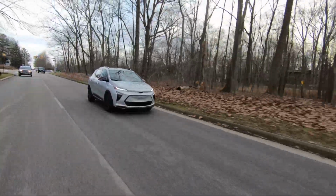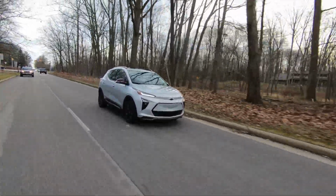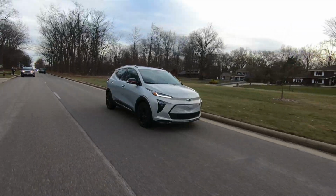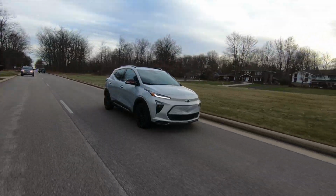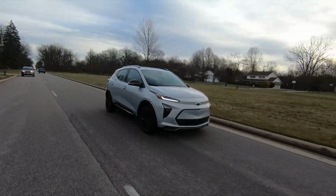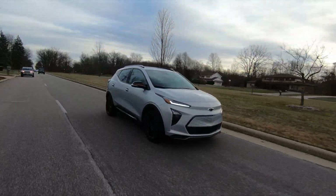Yes. And that's one of our favorite things about the Bolt platform, that going from 0 to 35 or even 40 miles per hour, you will beat pretty much the majority of vehicles off the line. And as mentioned, it is a little slower going to 60, but even just around town, it's a blast to drive.